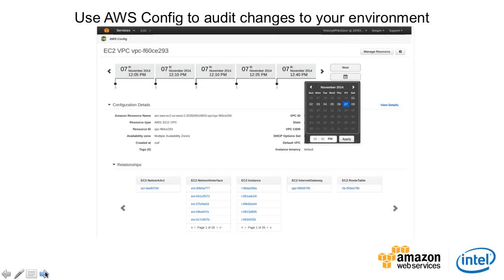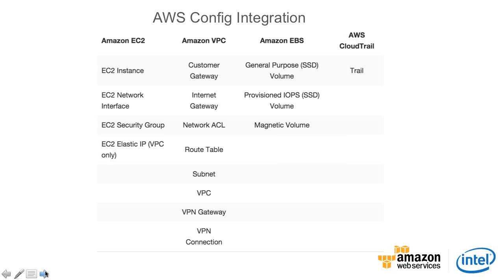AWS Config is also integrated with ServiceNow. So if you use ServiceNow for CMDB management, then there is an API that ServiceNow has developed which will plug into AWS Config, and it will automatically pull down that snapshot history about when that particular resource actually changed. This is the list of integrations that AWS Config currently has. Any of these will spit out a customer change history record.